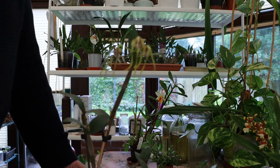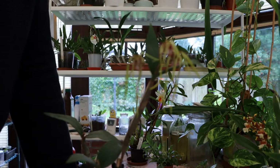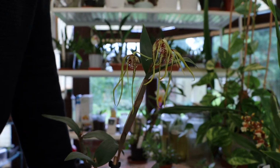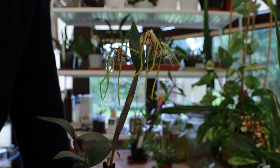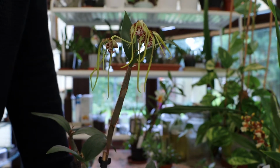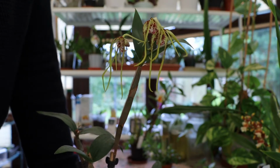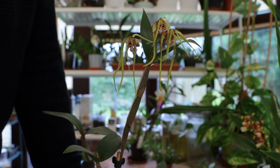This one seems to flower whenever it's ready. Never quite works out what it is that triggers this one. This is Dendrobium tetragonum, the gigantea form. And all of the canes that it's grown now have flowered at least once.